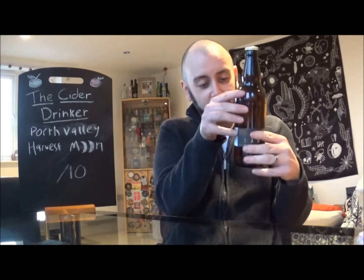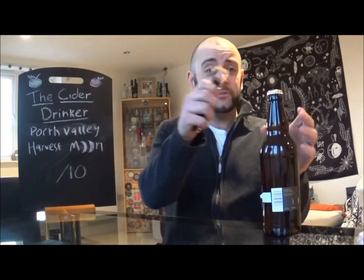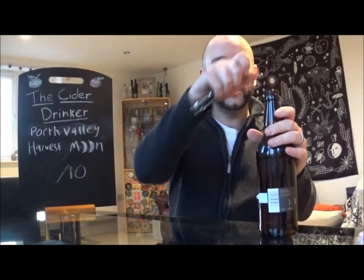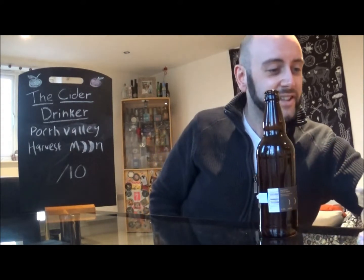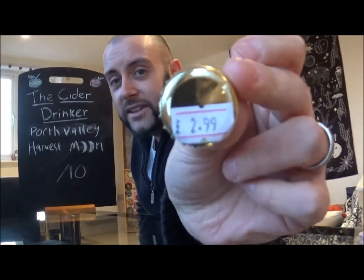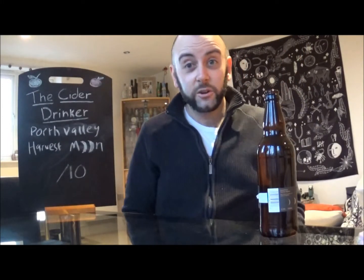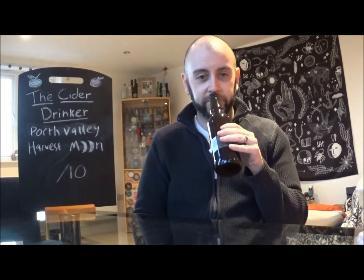I do believe there's a little bit of sediment on the bottom of this one, so let's waste no more time, shall we? Let's get the top open for you guys, and let's just see what I make of it. Now, for all those that are curious, I paid £2.99 for this particular cider, so hopefully it's £2.99 well worth it.